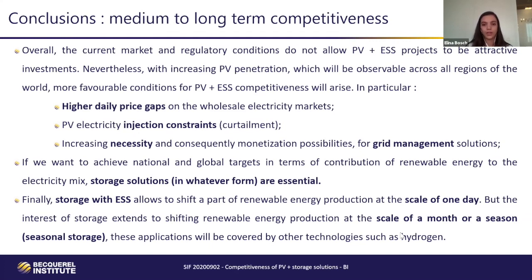But as the PV penetration will increase, and this will be observable across all regions of the world, there will be more favorable conditions for PV plus ESS competitiveness. In particular, as I mentioned, higher daily price gaps on wholesale electricity markets, but also more constraints related to the PV electricity injections under the form of curtailment or lower injection tariffs. And also there will be an increasing necessity and consequently monetization possibilities for grid management solutions.